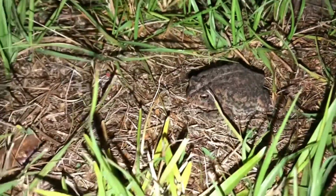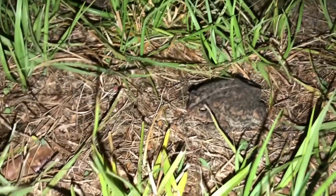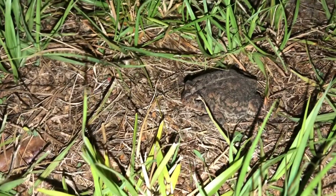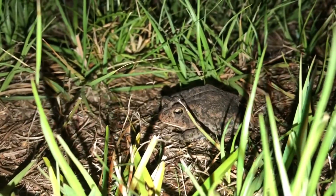I'm gonna take this guy for some pictures real quick. In situ, this is how I found him. I have not touched him. I probably won't touch him. I'm just gonna enjoy him. He's behaving really well for me. Usually toads are pretty cool like this, at least in my experience. This guy is being very, very cooperative, and I mean, he is awesome.